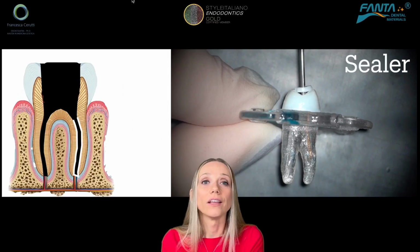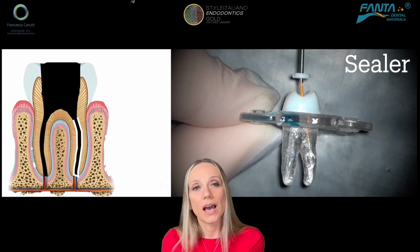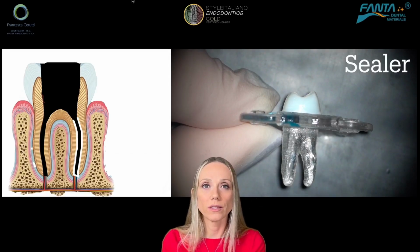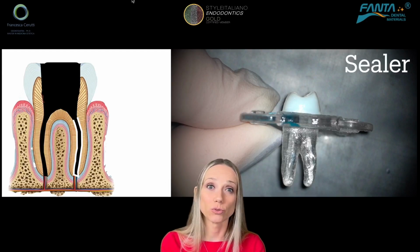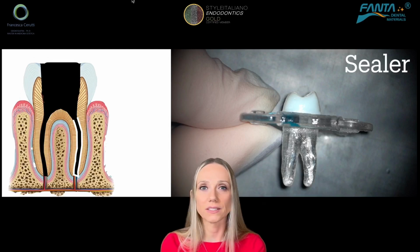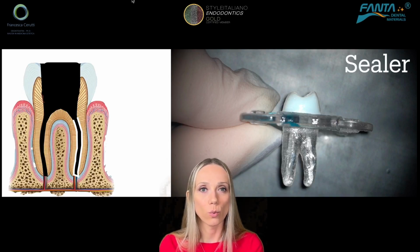Then I deliver the sealer into the root canal. How do I do it? Many times the problem that we have with calcium silicate based sealers is the extrusion, the control of the extrusion, because companies tell us to completely fill the root canal with the sealer.